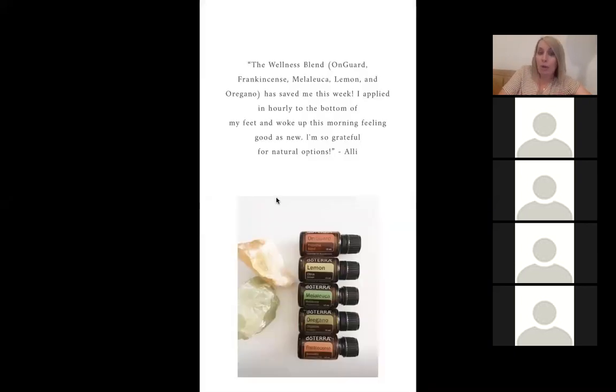Here's another one. The Wellness Blend has saved me this week. I applied it hourly to the bottoms of my feet and woke up this morning feeling all new. I'm so grateful for natural options.